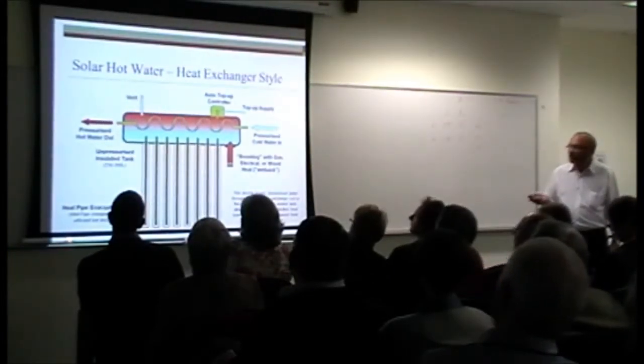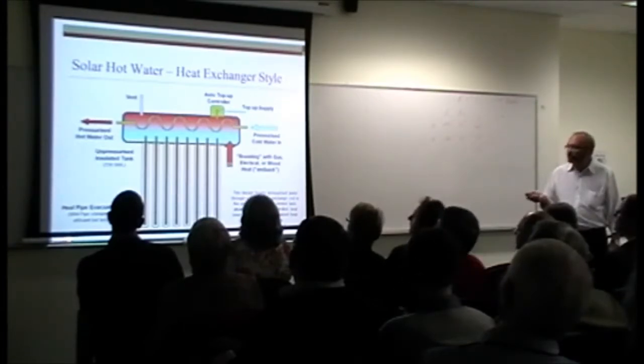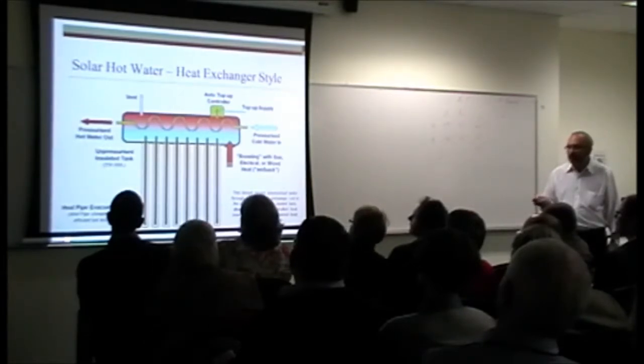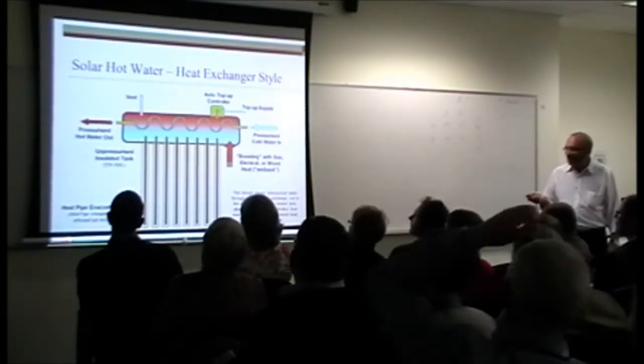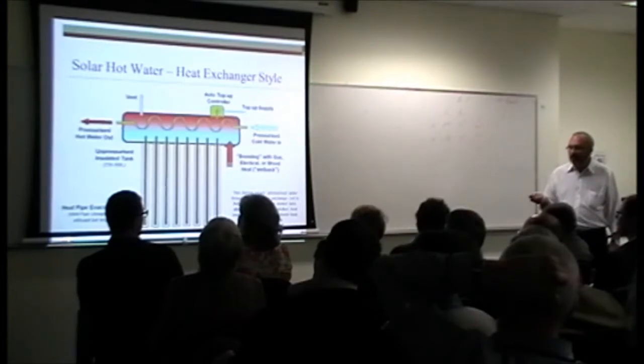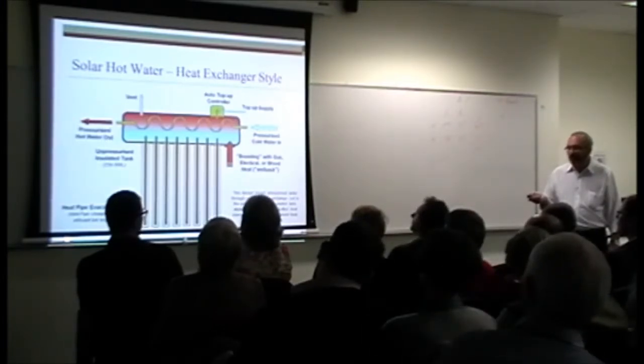This is a unit that actually has a helical copper tube inside it. So the pressurized water from the pump comes through cold and then is heated through the pipe as a heat exchanger by the hot water in the tank and comes out again pressurized. So the water in the tank isn't the water that actually we use for our showers or drinking or whatever. The water in the tank is just for storing heat.